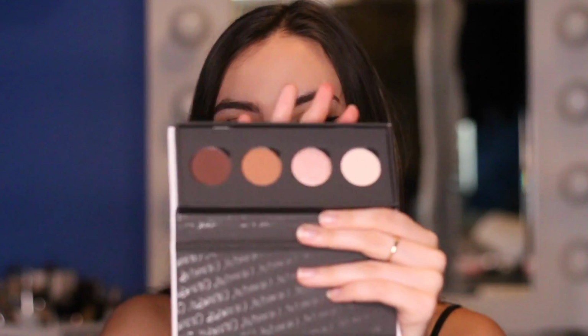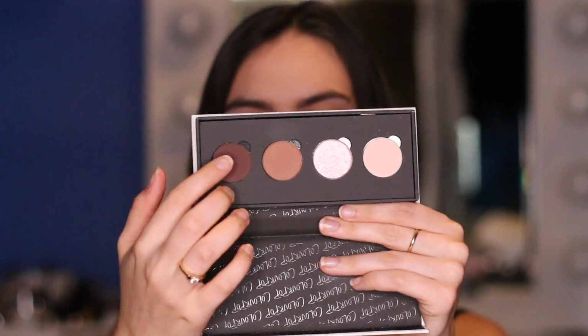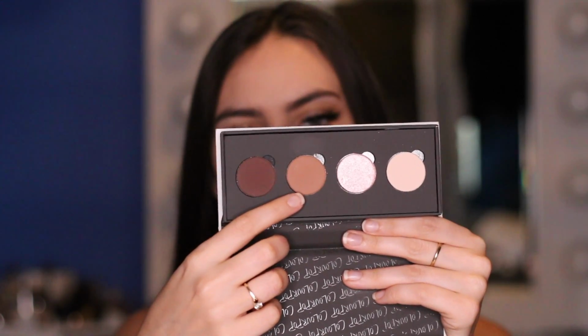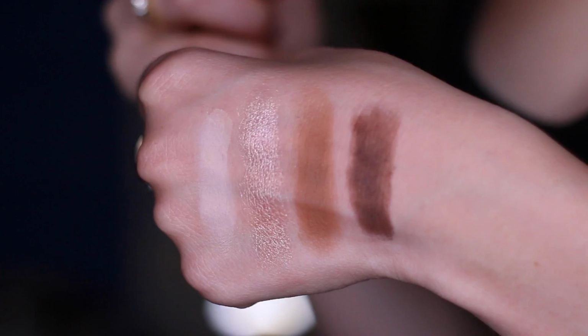And then we have Cheeky, which is the more wearable of the two in my personal opinion, and I'm sure most people's actually. So it is the more brown toned colors. So we have Noche, Freckles, Vivacious, and Distressed.